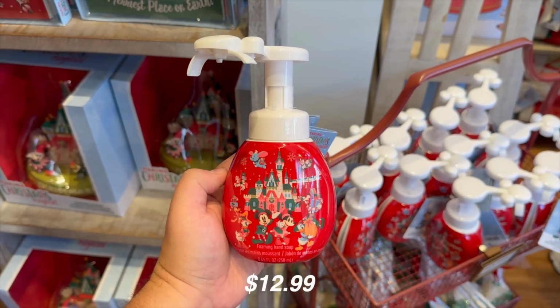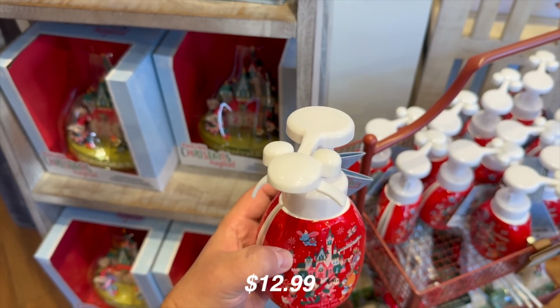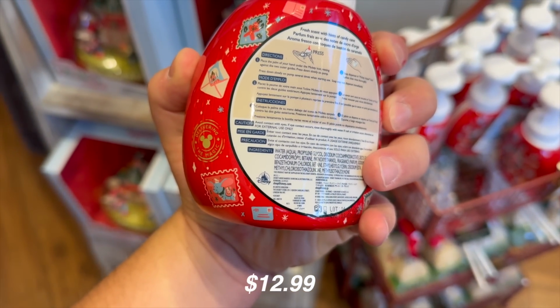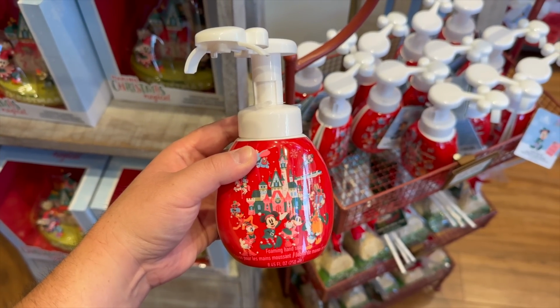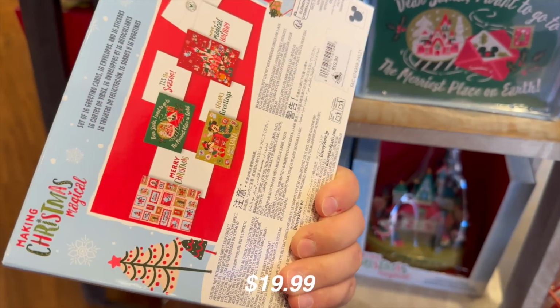Now, how can you miss with the Disney foaming hand soap? Of course, once you pull this down, it makes a little Mickey on your hands. So it is a foaming hand soap. It doesn't tell us the specific scent, but I would imagine it's probably holidays, and this will run $12.99.